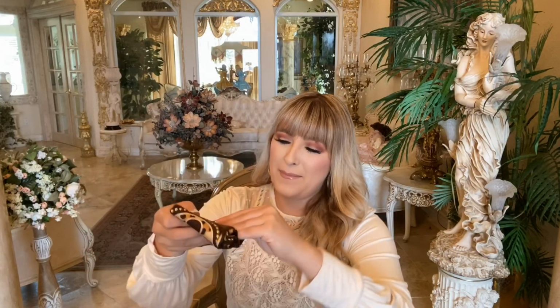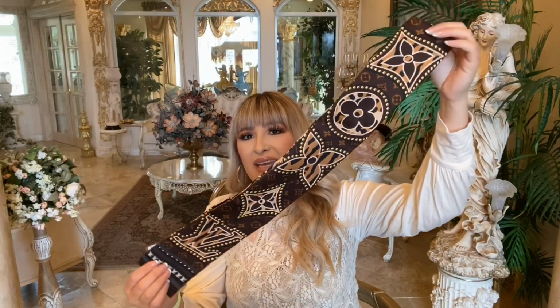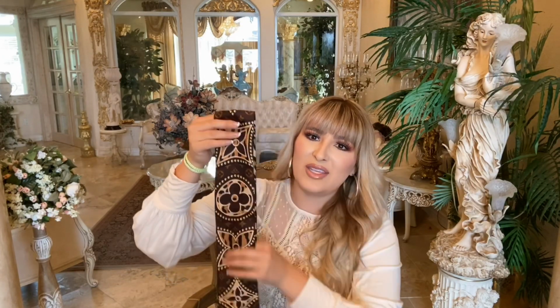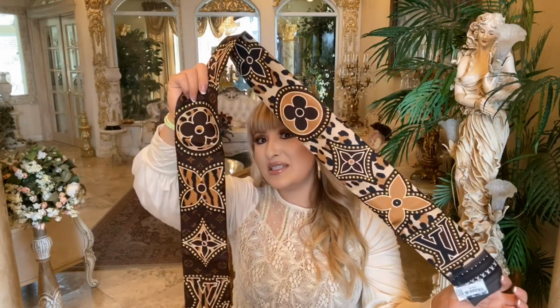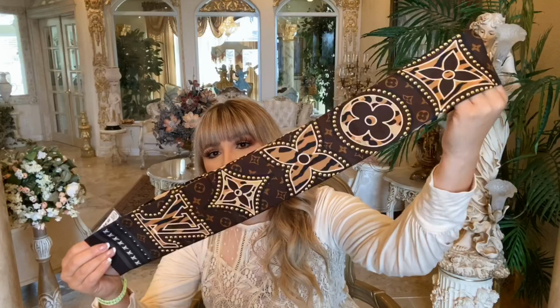So I got a bandeau, twilly, whatever you guys want to call it, and I got this beautiful one. Oh my gosh, I'm obsessed with this one. There's a few that just don't call my name, but something with animal print, especially with leopard, drives me crazy. So, okay, here's one side of it.